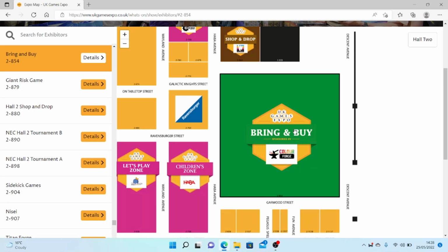You're making room for those new games. You need space on those shelves. Just a bit of extra spending money. Bring and Buy is your friend. Exactly. Now, what I will say, in previous years when the Bring and Buy has been on, it wasn't on last year, the COVID restrictions, but previous years it has been massive, and people have been queuing around the block to get in there. Get in there early, folks.